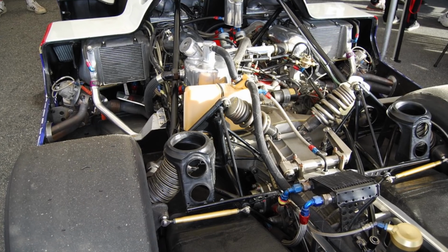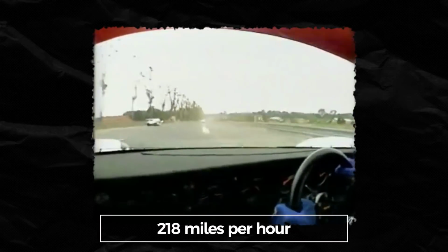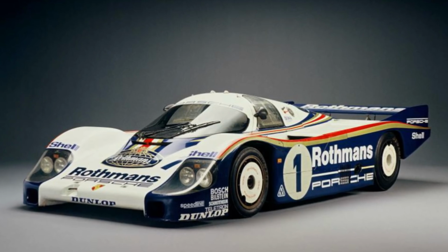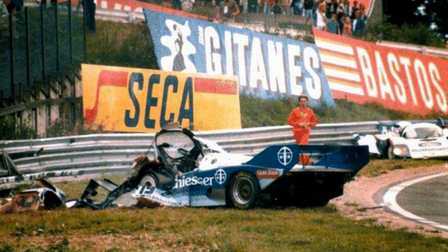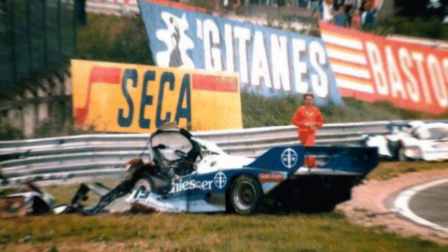But the few cars that did race performed incredibly well. Made of a lightweight aluminium chassis, the Porsche was propelled to victory by a 2.65-liter turbocharged engine. It had top speeds of 218 miles per hour. The 956 led the 24 Hours of Le Mans race for the full 24 hours and took its third victory in that race. Several other victories followed, but a fatal accident at the 1985 1,000-kilometer of Spa led to safety concerns, which eventually put an end to the 956's racing career.